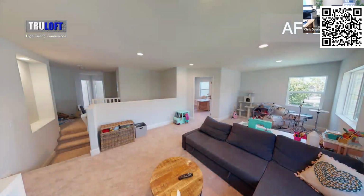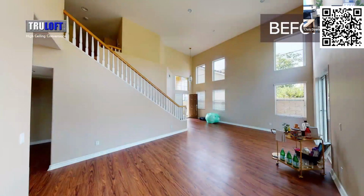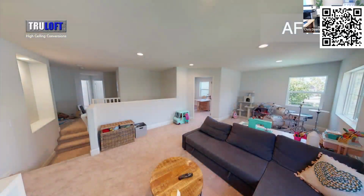But look at the after picture from the upstairs. This is from the same corner looking towards the front door, except we're upstairs. We've got a big open loft, and we have a really nice office over the front door. So before, that's downstairs, and from the same corner, that's the after. So lots of square feet, 340 square feet added in about 3 weeks.